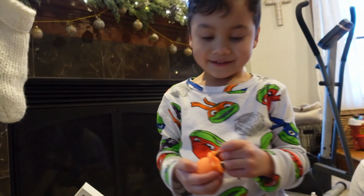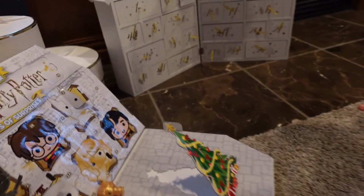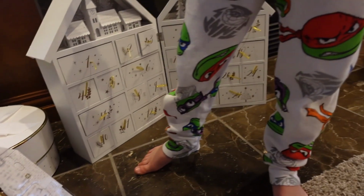Just waiting. I like how Liam just grabs his toys and then he just walks away afterwards. Like, okay, bye. And he bugs me to open his advent calendar like all day. It's like, can we open it now? No, no. Like every hour. It's so funny. But anyways, that's that.